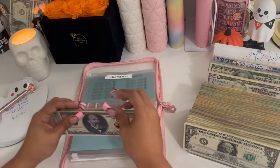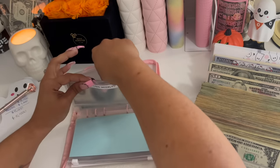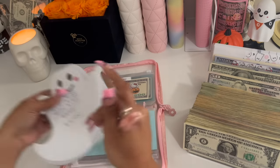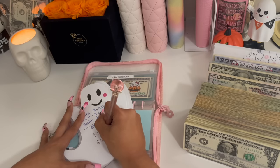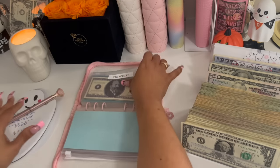520, 840 is correct. Yeah, that feels a lot better. So there is that. That does change our final number by $500 more. So now we should have 6,000 in here when we are finished. It might change again. Let's see.